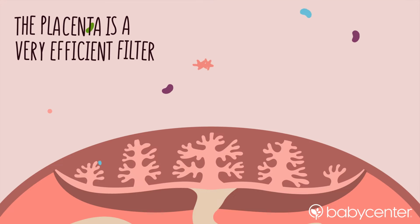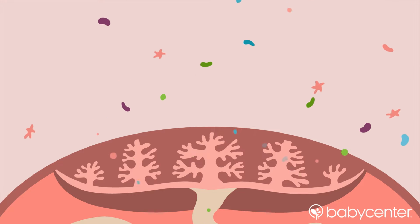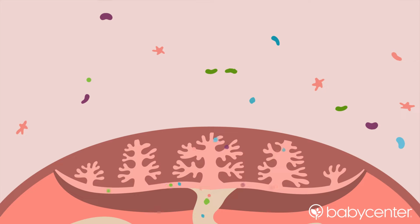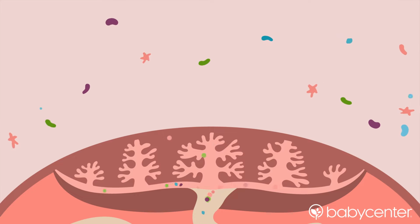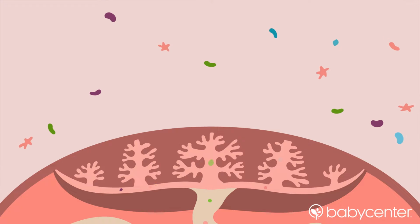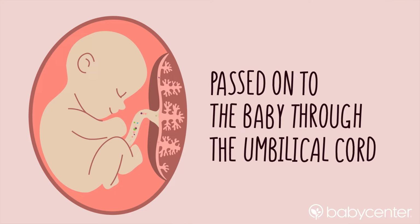The placenta is a very efficient filter. It rejects many, but not all, harmful elements, such as bacteria. Smaller elements, oxygen, glucose, fats, proteins, vitamins, and minerals, can pass through the placenta. After they've entered the placenta, these elements are passed on to the baby through the umbilical cord.